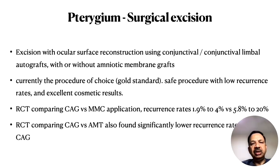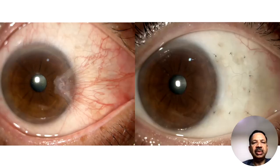Randomized clinical trials comparing conjunctival limbal autografts to mitomycin application or amniotic membrane transplantation alone have shown better clinical results with the use of conjunctival limbal autografts. This clinical photograph shows the outcome of a conjunctival autograft following excision of a pterygium, and the autograft was secured using 10-0 nylon sutures.